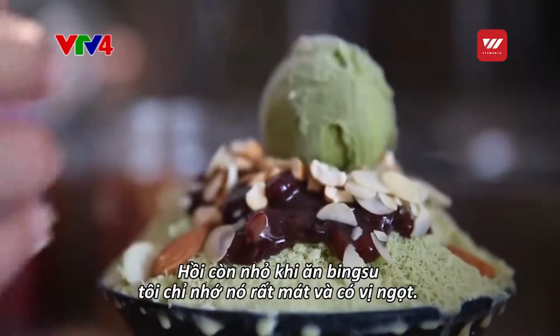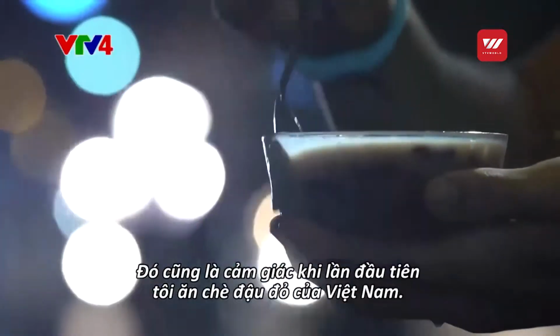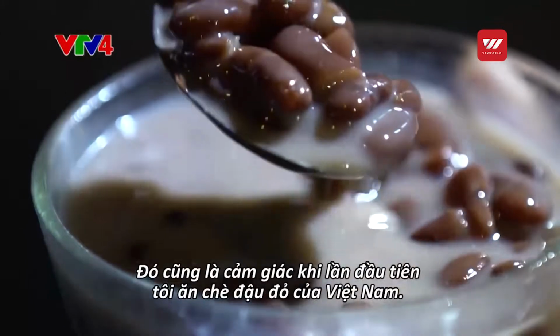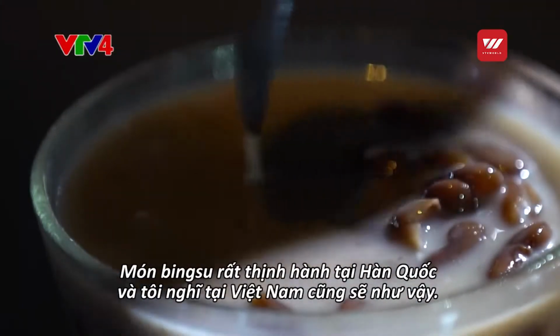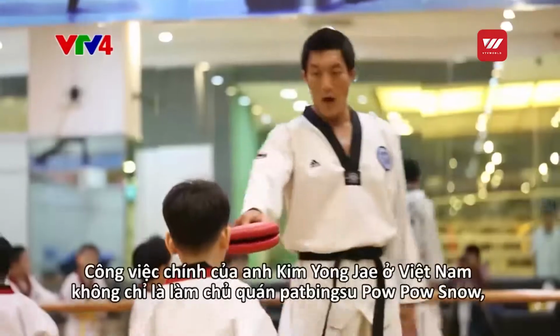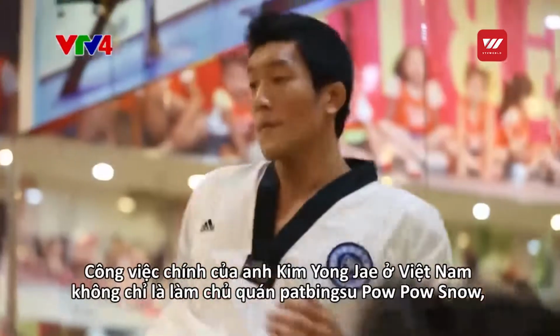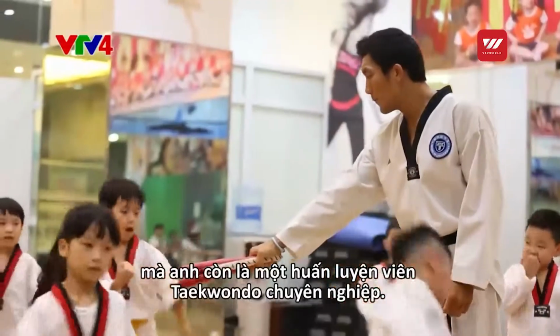I just remember tasting bingsu when I was little. It was cool and sweet. It's also the first feeling when I tried Vietnam's red bean sweet soup. Bingsu is very popular in Korea and I think it will apply in Vietnam. Besides being the owner of Pat Bingsu's store, Pao Pao Snow, Young-jae is also a taekwondo coach.